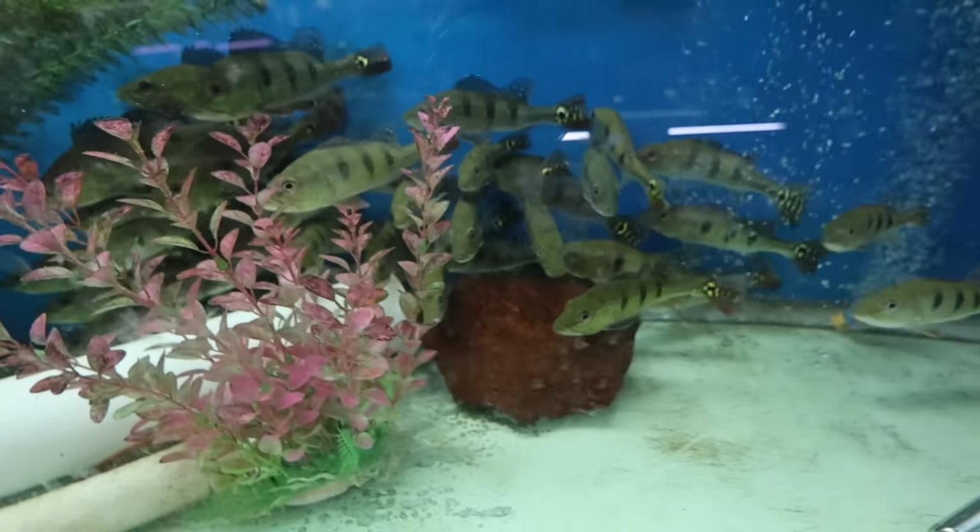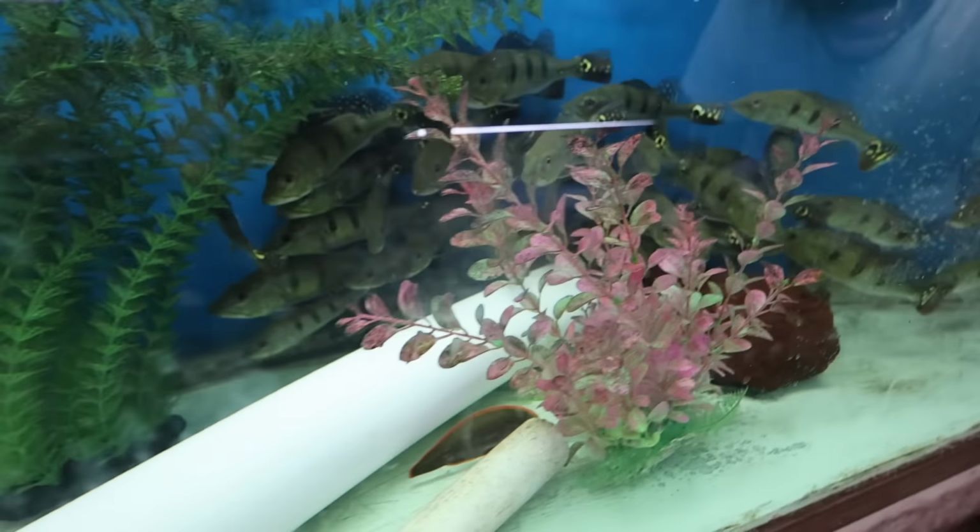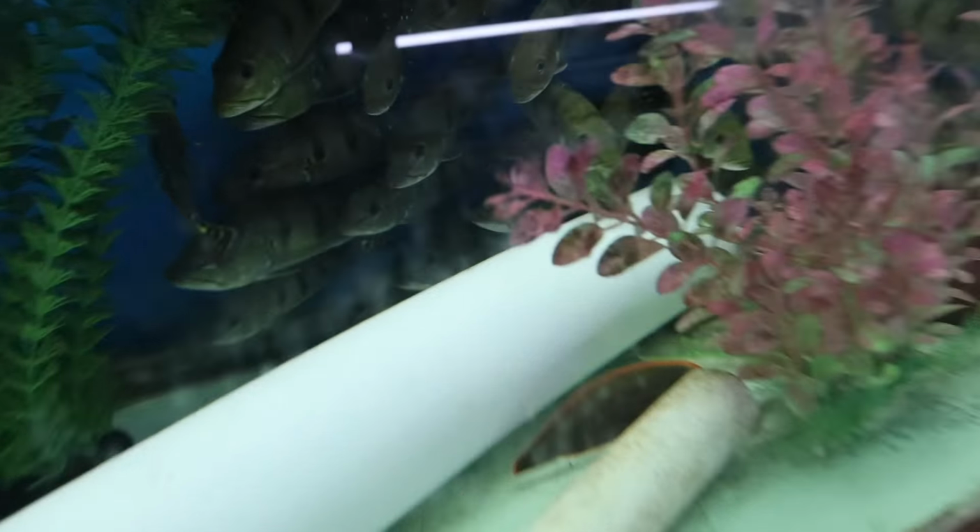I'm getting lightheaded. You know what else is a lot? Holy peacock bass. Oh my gosh. Dude, that is a tank absolutely smack full of peacock bass. You know what I want to do? I want to put a goldfish in here.